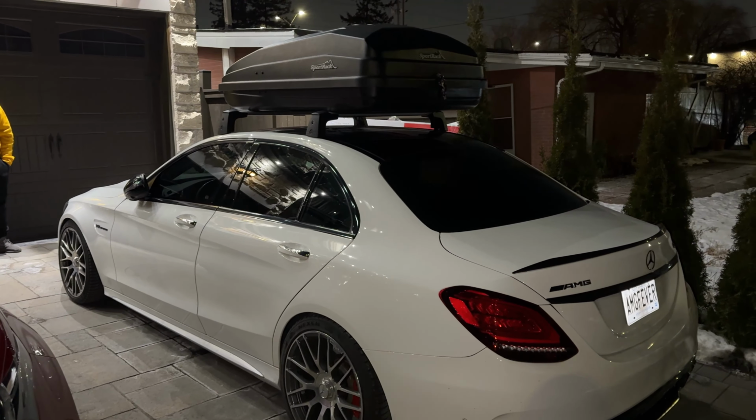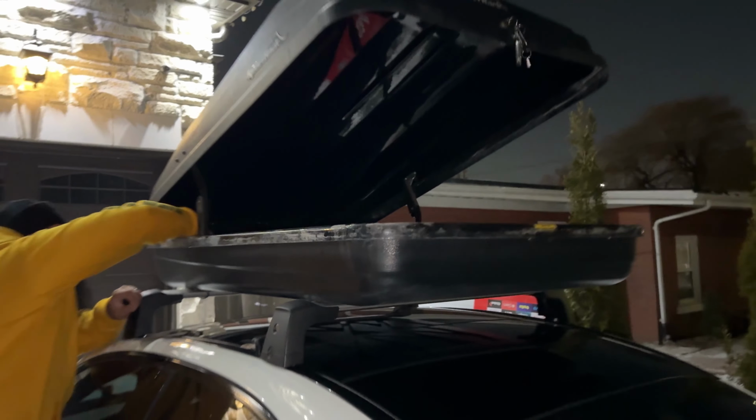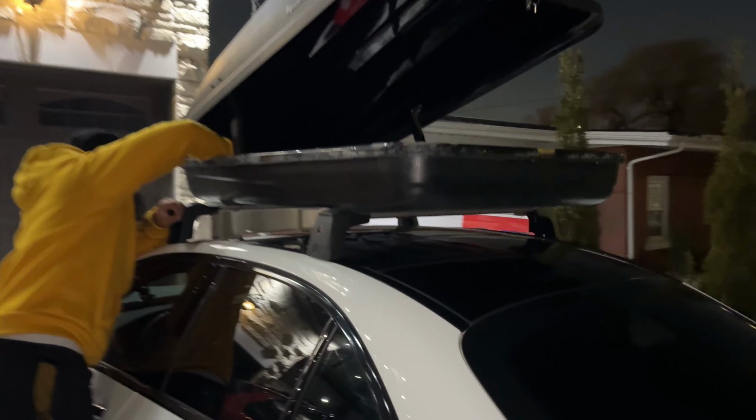All right. So we're trying to find the first hole, and we're struggling. Oh boy. There you go. We got it in. All right. Finally. You found the hole, man. 4 more to go. Hey, 3 more to go. Oh man. This is how it opens. Yeah, it looks pretty badass on the AMG, not gonna lie.